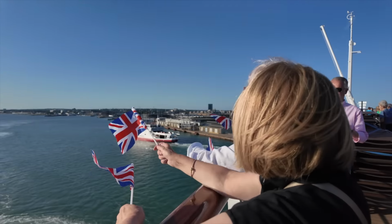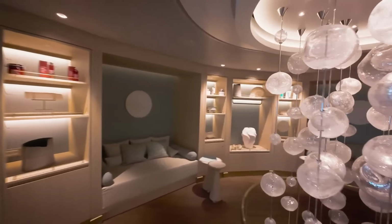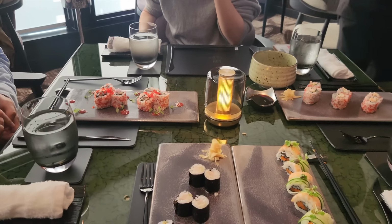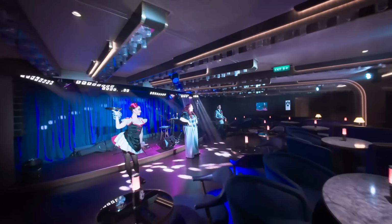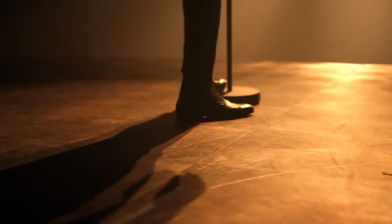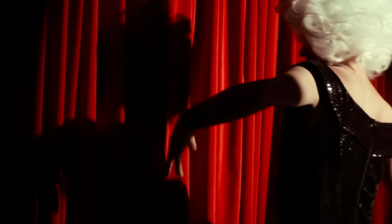So we were off. Now let me show you one of the new venues on Queen Anne that none of the other Cunard ships have. In fact, there are a few outlets that are unique. There are some specialty dining outlets, more on these later. But what I want to show you now is the Bright Lights Society. In a video I made a few months ago, before the launch, Cunard was running through some of the outlets we could expect on Queen Anne, and the Bright Lights was one of them. It's part cabaret show lounge, part music venue. So we were very keen to try it out. Here's what we found.